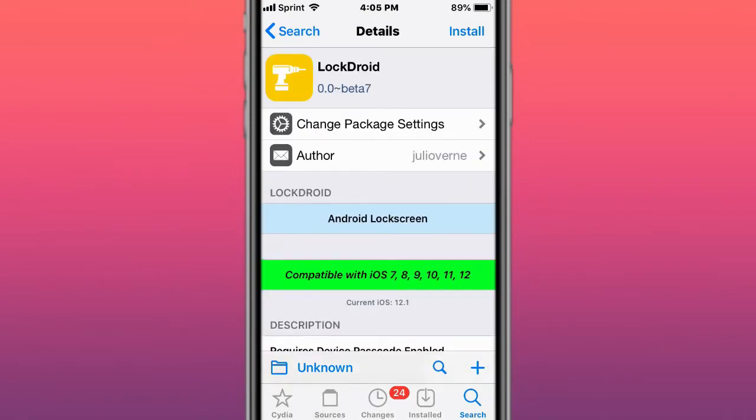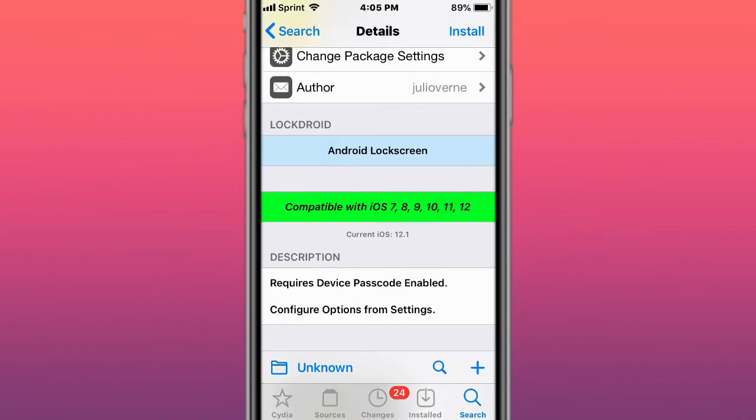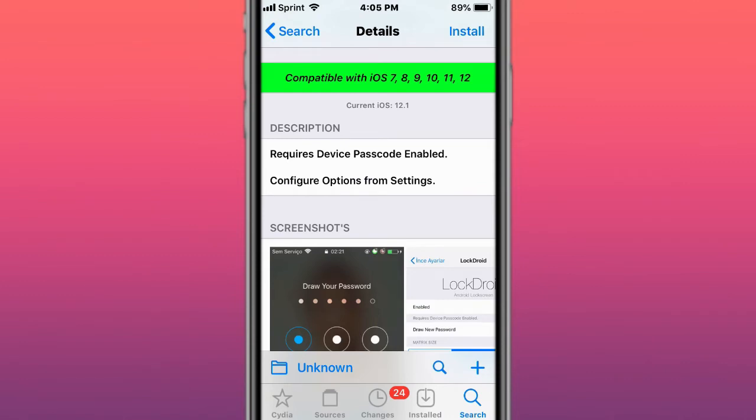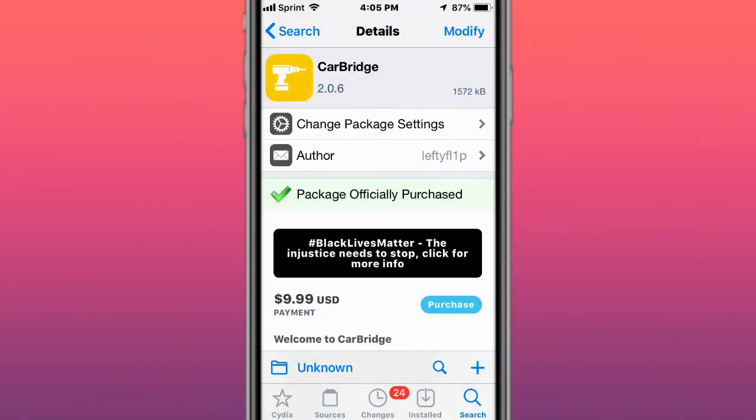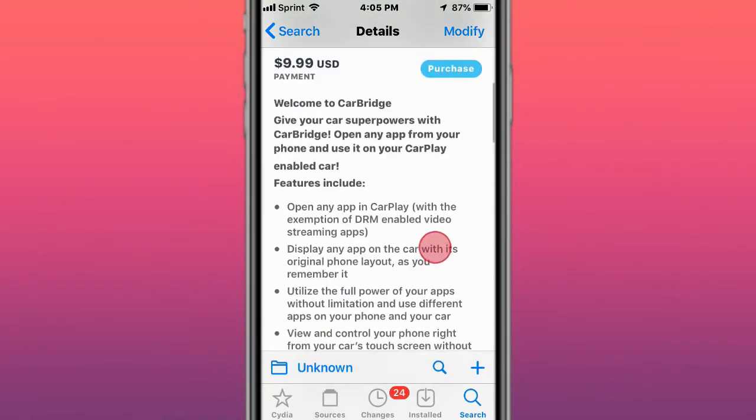This series is called Lock Droid, Android lock screen, for which iOS 7 through 12 requires device passcode enabled, config options from settings. This series is called Card Bridge, and open the Card Bridge gives you powers with Card Bridge.